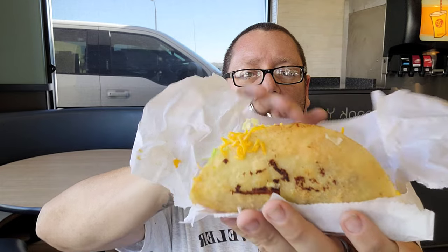Woo! Big, fat, shredded beef taco, guys. Look at the grill marks. Look at that. Full of cheese, full of beef. It's packed full of shredded meat.